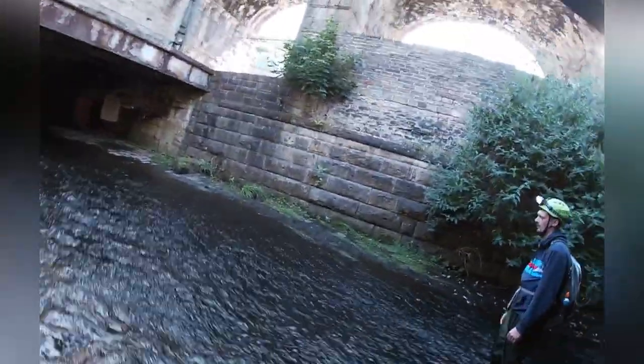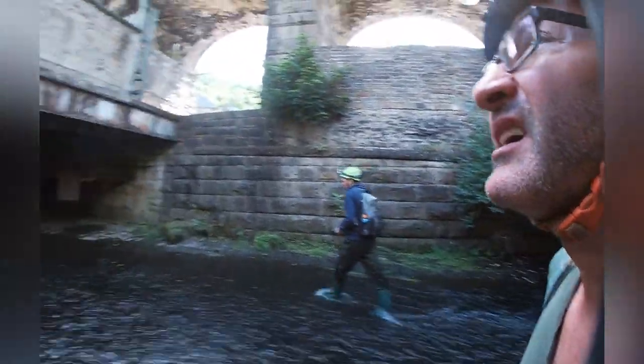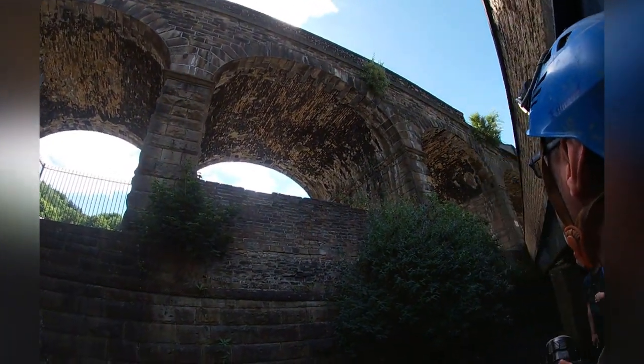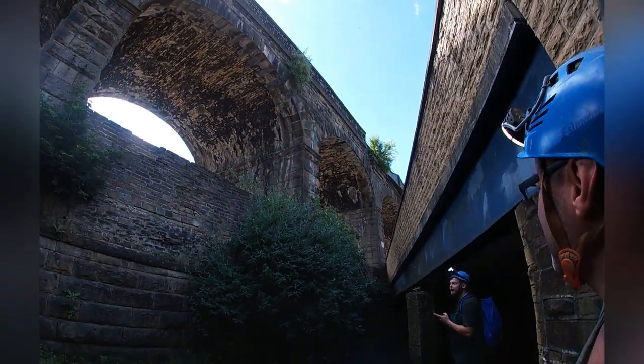Nice. I think we're in the culvert section known as Pipe Mare. I said Nightmare, but Pipe Mare. Interesting name. Wow, it's nice to see the old arches as well. There must have been a rail line going over this. I wonder if it's still active.